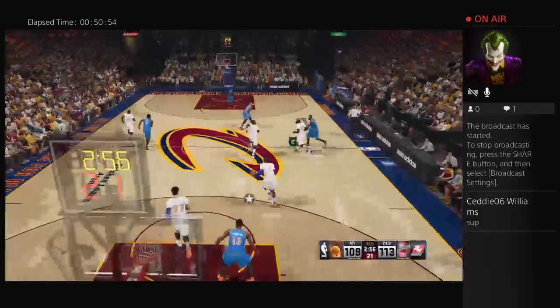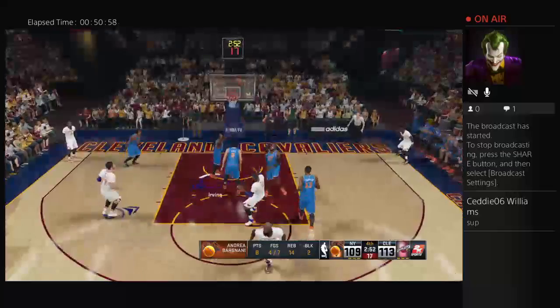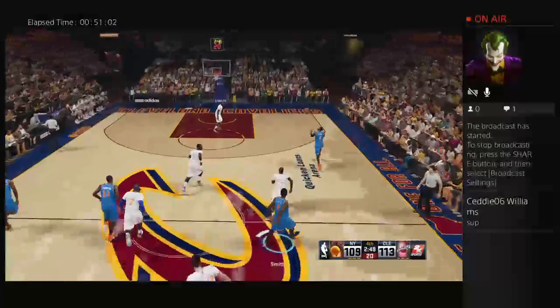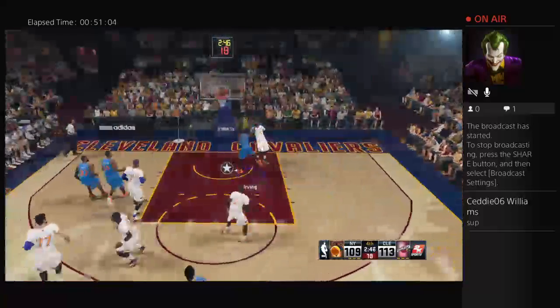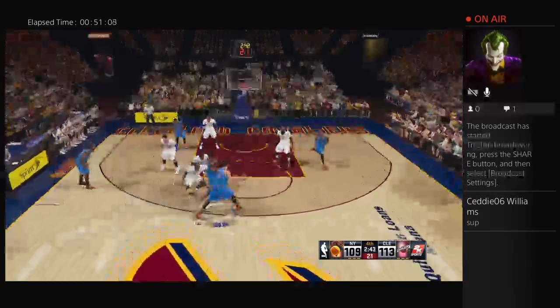Looks like he's just trying to shoot his way out of this cold spell, but I don't know about that shot attempt. A shot by Anthony, no good. He's missing a lot of shots out here. Offensively, he just has not been able to produce in this quarter. The dish to Love. He kicks to Smith.